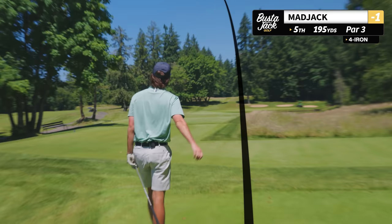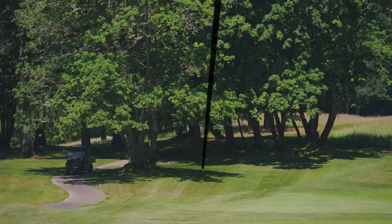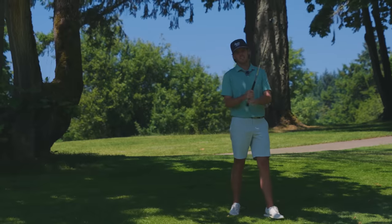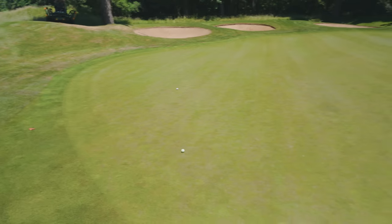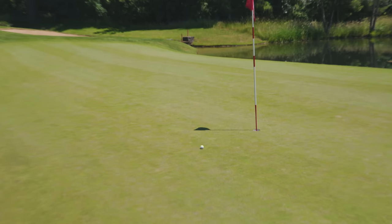Oh, I just bailed. Little bail job. We're in dry grass. Quite the shot here. There's a lot going on. I've got to land this off. Big hop, big hop, big hop. Oh my gosh. Was that on purpose? Yeah, I had to. It was in the water.